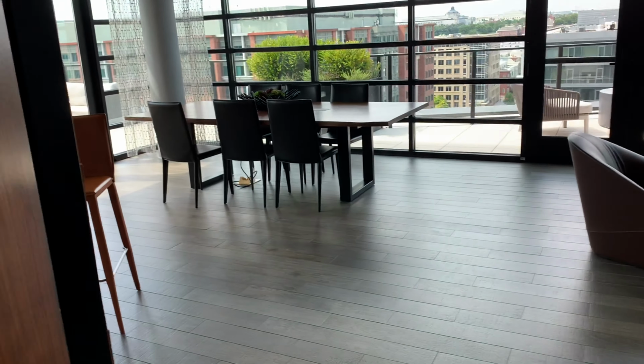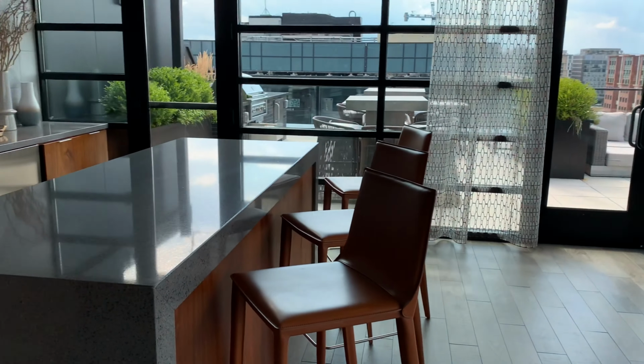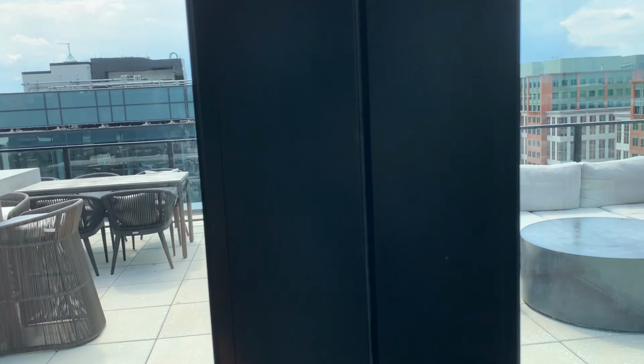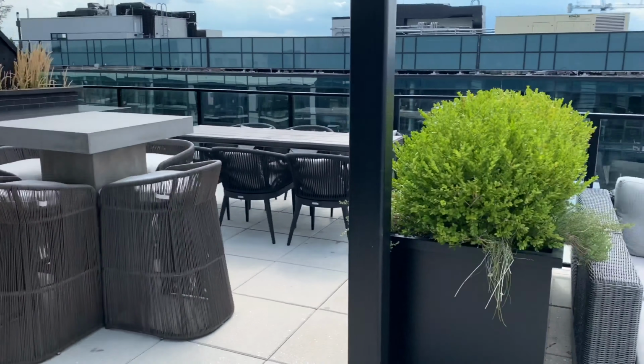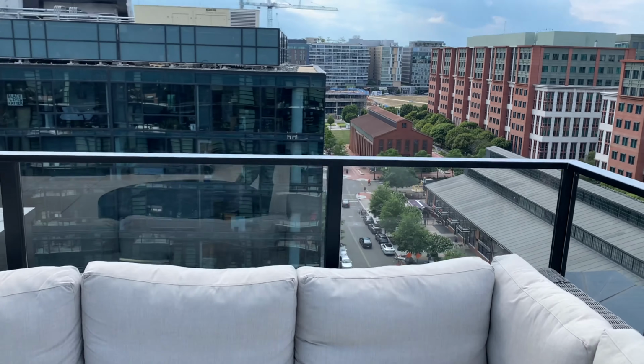Here we're in the condo's resident lounge. I love how the light streams in through that glass wall. This is looking north. There's a bar area for entertaining with a refrigerator, ice maker, and then there's an outdoor grill, if I can just open this door, on the roof. Looking east, plenty of space to have people over or lounge around in the seating area.